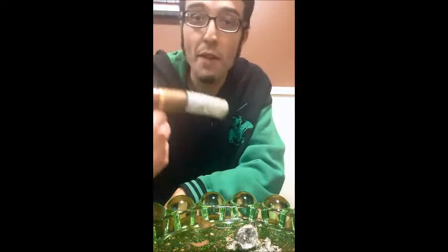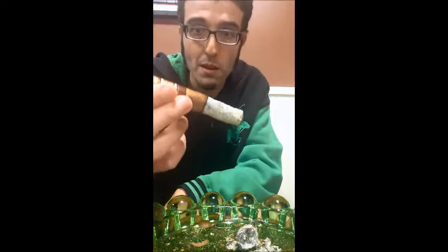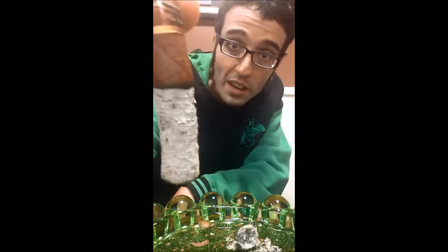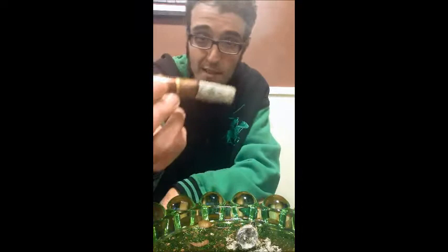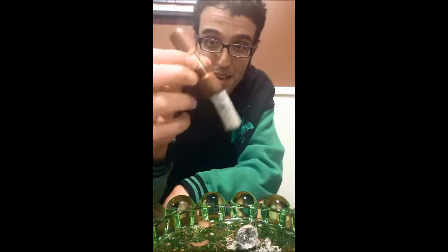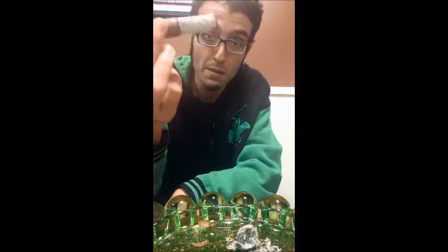So this is a definite flavor bomb. It's not a power bomb as far as strength. It's mild to medium right about now. There's a little bit of oil right over here. The oil is forming. It's a very good cigar. I lucked out. The last cigar of this kind mixed in with some of the other Cusados. So this is the last one that I got. And it's mine. And it smokes very well.